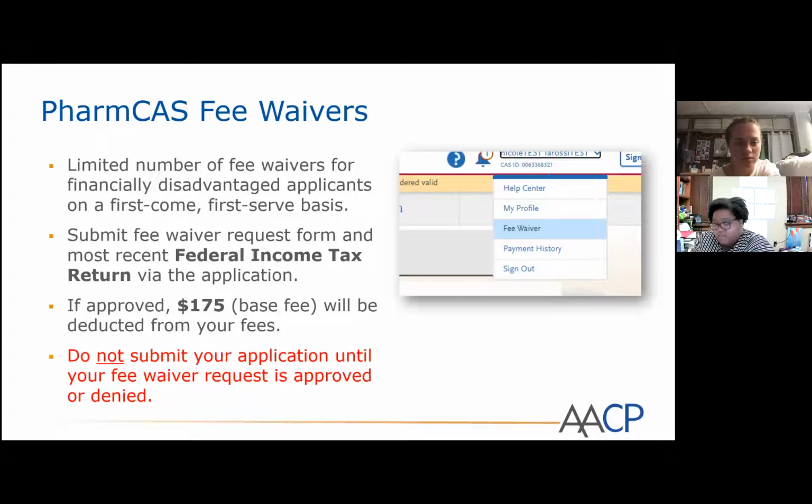One key thing to remember here is that some applicants will upload a document with their parents' name and their name is nowhere to be listed. If that's the case, PharmCAS will reopen your fee waiver request and ask for your tax return. So if you're in need of one, we just recommend making sure you know that first, just to not slow down your process. If you receive one or are looking to receive one, you must apply for and be approved for a waiver before you submit your PharmCAS application. A fee waiver cannot be granted retroactively after you apply. And then if approved, the fee waiver is going to cover that base fee of $175.